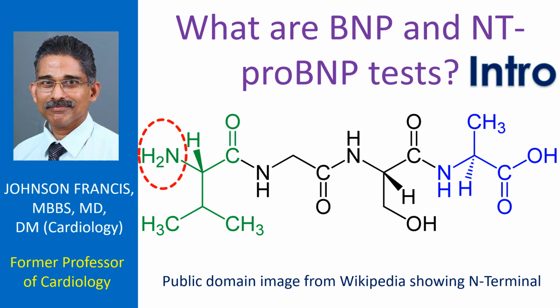BNP stands for brain natriuretic peptide or B-type natriuretic peptide. BNP is biologically active while NT-proBNP is not. NT stands for amino terminal of the protein. Peptides are made of amino acids bound in sequence. One end is known as amino terminal, the other end is known as carboxyl terminal.